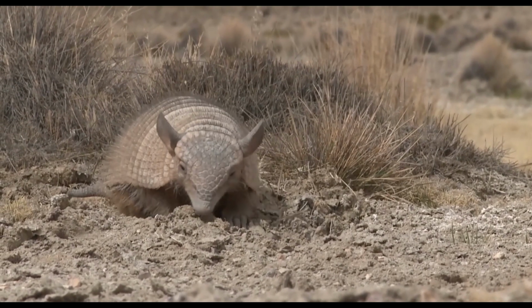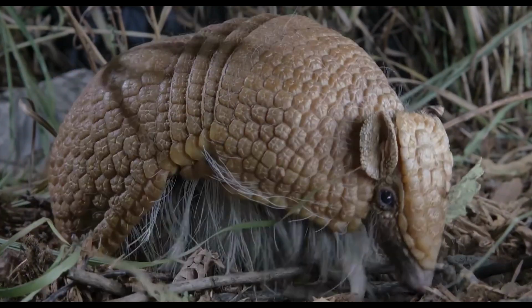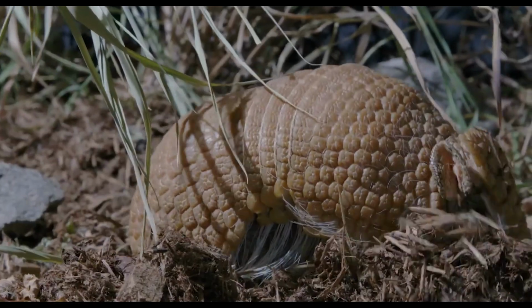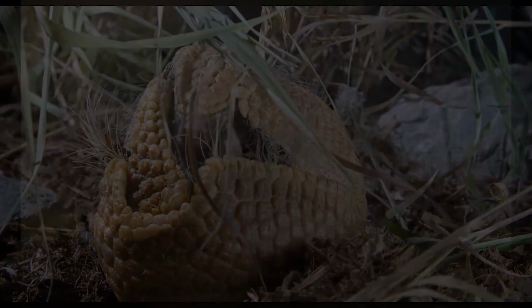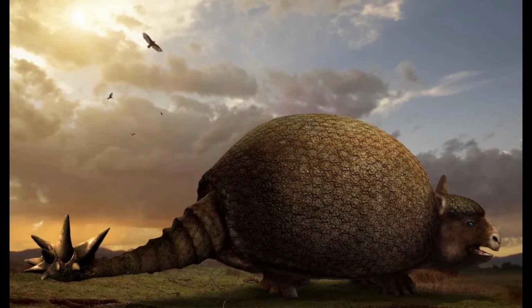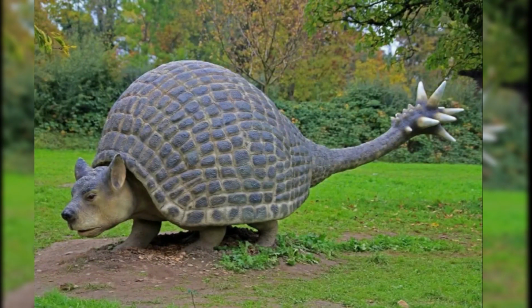epoch. But hold on, this is not your typical armadillo. Doedicurus is in a league of its own. It's an extinct genus of glyptodonts, which are ancient relatives of modern armadillos, but with a twist. They were massive, heavily armored, and had a carapace that could rival that of a medieval knight's armor.